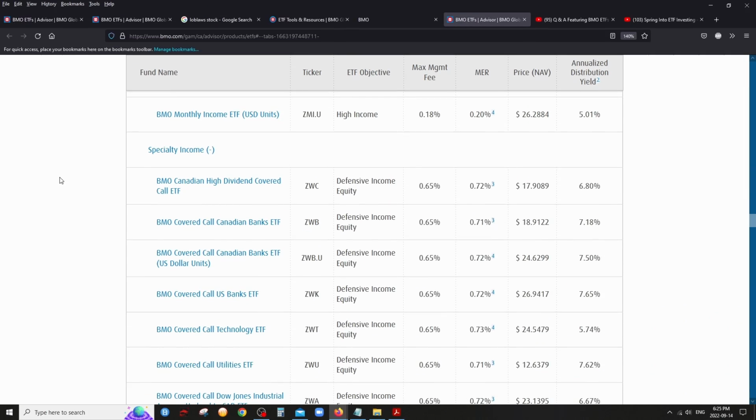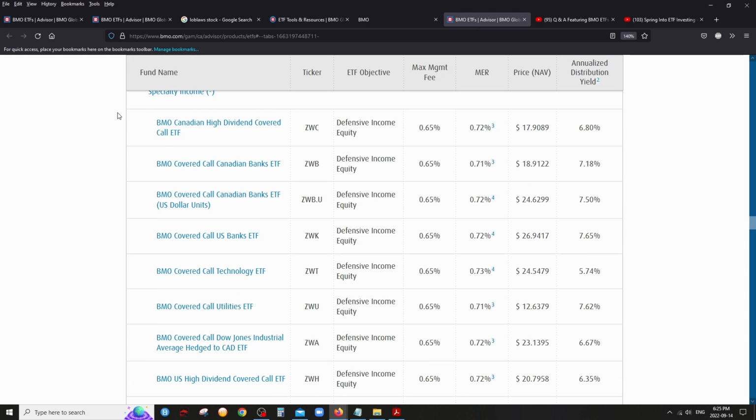All right, everyone. So the best way to learn is always to look at live examples. So that's what we're going to do. I'm on BMO's website here showing all their ETFs, and the covered call BMO ETFs are under the specialty income section here, everyone. And this is where you could see all 9 of their ETFs that use covered calls. You have 2 categories, basically region-based or sector-based, and we'll of course do a deep dive in 2 examples. So you have ZWC here, which is the BMO Canadian High Dividend Covered Call ETF. This is a regional-based one.